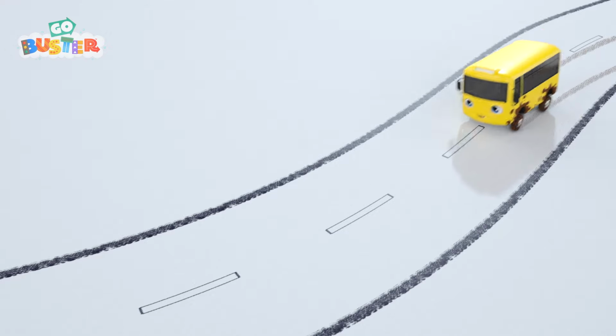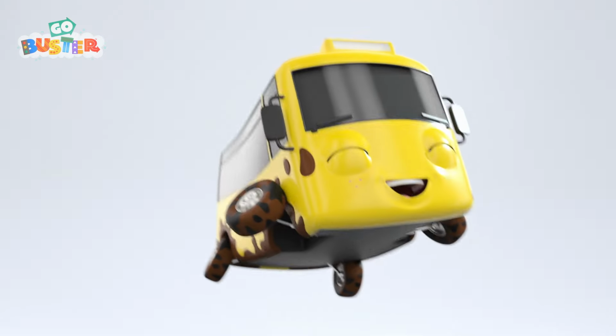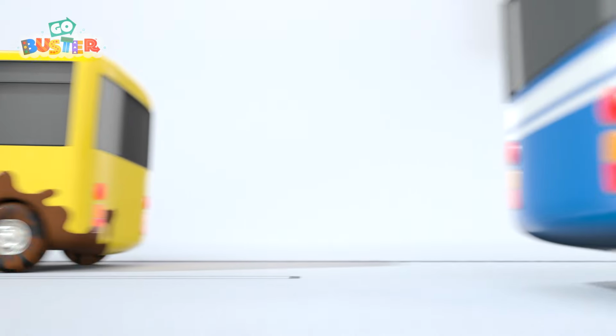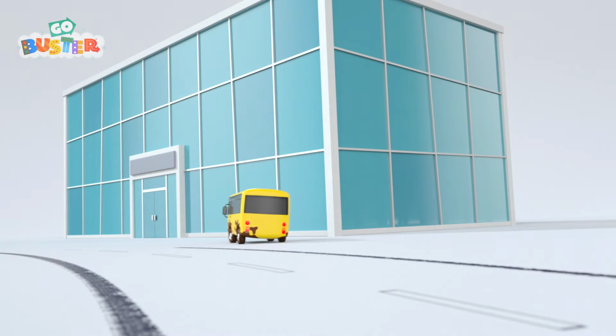It's covered in mud, covered in the slippy wet mud. Splashing in the puddles was so much fun, but now all the puddles have gone. But Buster the bus doesn't seem to fuss. Covered in the mud is a happy yellow bus. The city bus seems to disapprove of a muddy little Buster the bus.